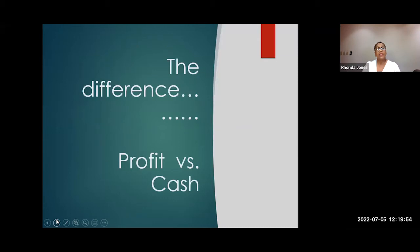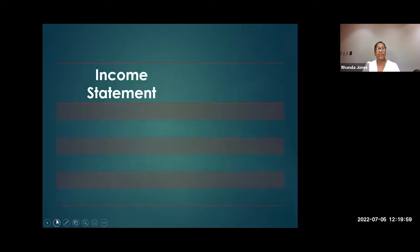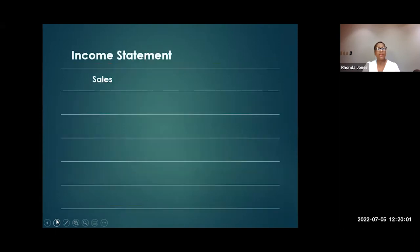So what is the difference, profit versus cash? We talked about the income statement. So we're just going to build one. We can just kind of go over what goes into the income statement. We're going to put numbers in. So like we said, income statement, profit and loss, result statement, whatever you want to call it.